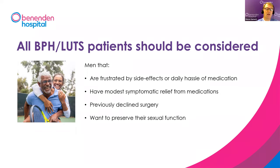So really, anyone who has prostate symptoms can be considered for a Urolift. There are some people with very large prostates who aren't suitable, and some prostate shapes that don't do quite so well with Urolift, and we need to do some tests to look into that. But from the starting point, anyone who has urinary symptoms could potentially have a Urolift.